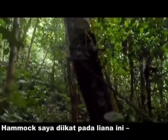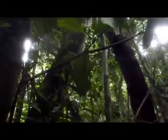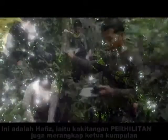Here's the liana I'm strung to. Actually, going up there onto this tree. Gives a bit of extra bounce to the hammock.